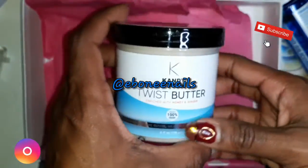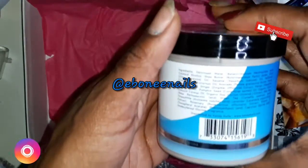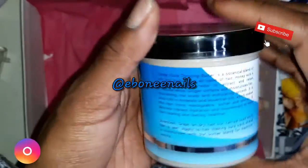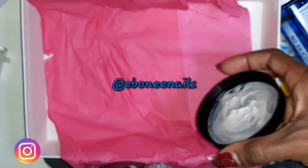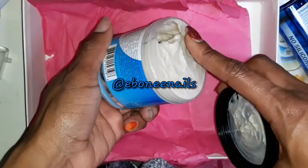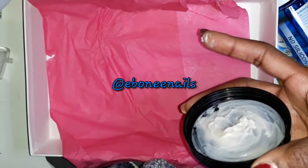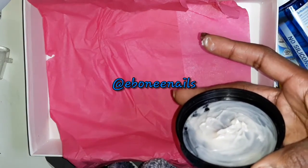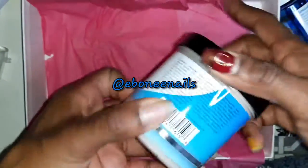And the last one we got is Candy Curls. It's Twist Butter. It's 100% organic. And I'm pretty sure they have an Instagram too. So let's open these up. This is basically it. Ooh. It smells like, I don't know, something when I was little. When I was a little one.